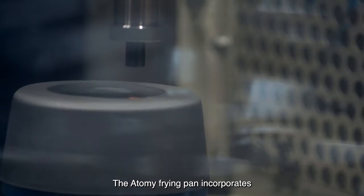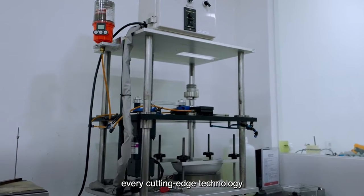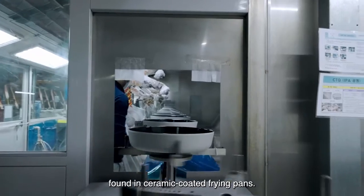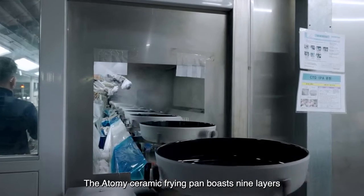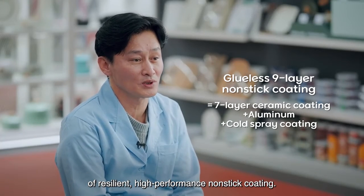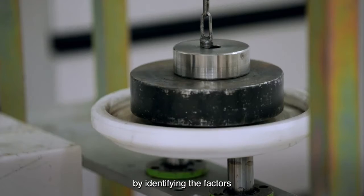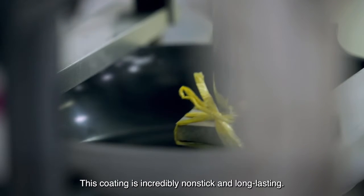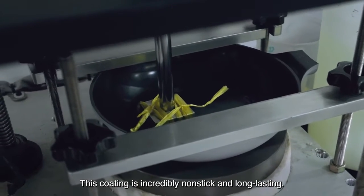The Atomy frying pan incorporates every single cutting-edge technology that is found in ceramic-coated frying pans. The Atomy ceramic frying pan boasts 9 layers of resilient, high-performance non-stick coating. We developed a special coating by identifying the factors that degrade coating performance. This coating is incredibly non-stick and it's very long-lasting.